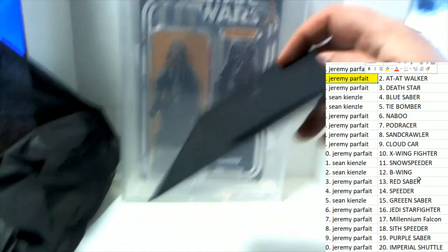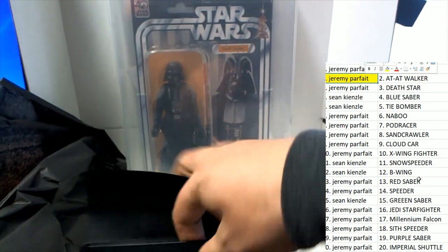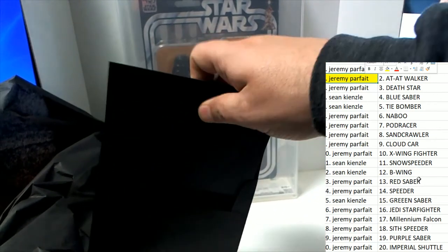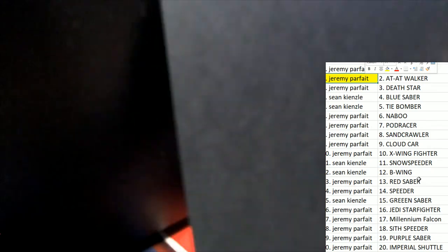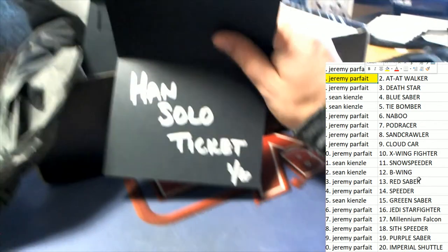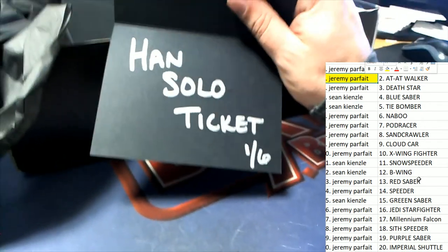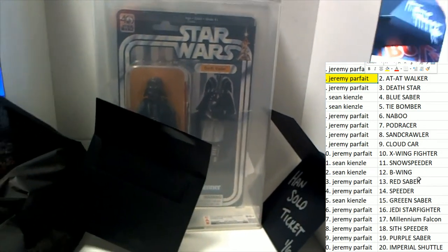Let's go ahead and see what kind of ticket Jeremy has here. Jeremy, you have scored it's a Han Solo ticket, 1 of 6. Ho! So congratulations, coming away with the 1 of 6 Han Solo ticket.